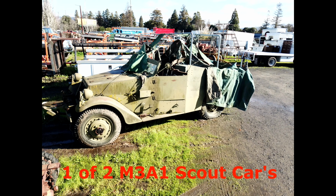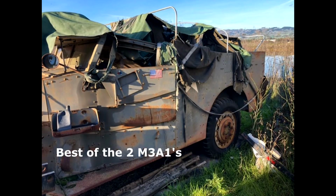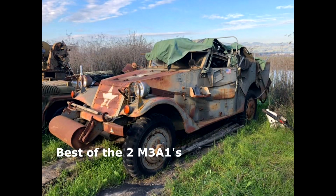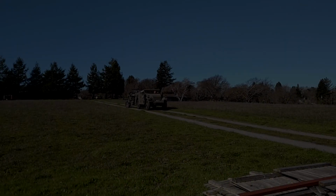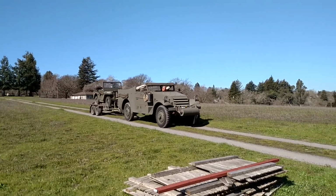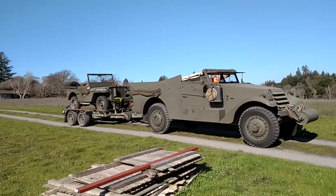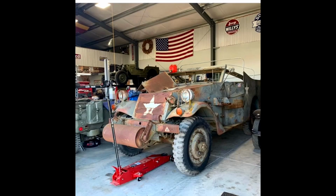Once the collection was successfully procured, local collector and military vehicle enthusiast Ernie Ongaro was able to obtain the most serviceable of the two M3A1s. To recover any armored vehicle left standing for more than three decades can be quite challenging, especially in wet soil conditions. The Scout Car weighs in at more than 6 tons. Once the vehicle was successfully delivered, Ernie hired fellow collector and Scout Car owner Peter Frazier to help with its recovery. This is a video of its resurrection to glory.